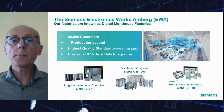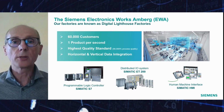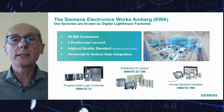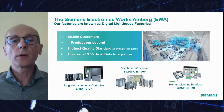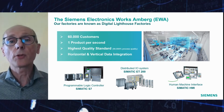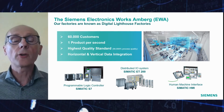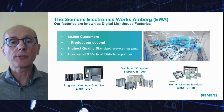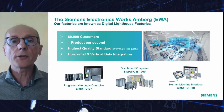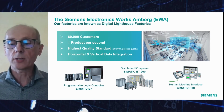So some facts about the EWA. We have around 60,000 different customers. We are producing one product per second. And what we have been driving for many, many years is this highest quality standard. Current value, we have 99.999% process quality. And what I think is very remarkable for the EWA is the so-called horizontal and vertical data integration. And that's what I want to speak about in the next slides regarding our actual topic, the laser marking process.